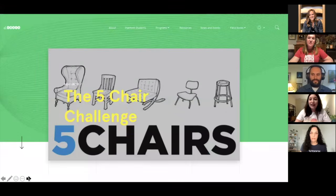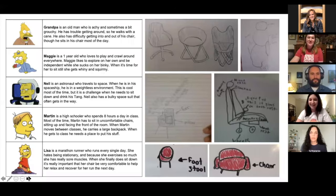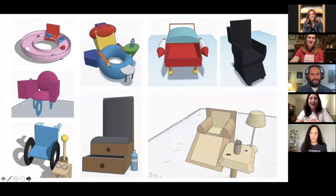So in addition to that Explore Tinkercad day, another introductory project I do is adapted from the Stanford Design School's 5-chair challenge, where the kids will check out some user profiles, some Simpsons characters that we see here, work on some sketches to brainstorm before they then go model their designs in 3D. And the range of chairs that are produced in just a very quick 2-day challenge really sets up the kids to launch into our more in-depth work.